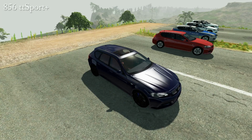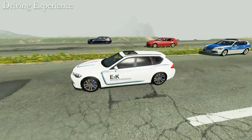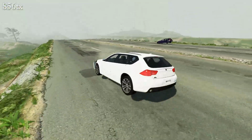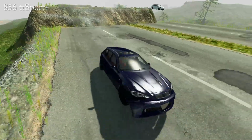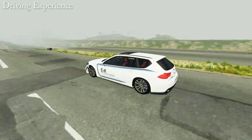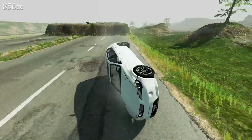This is the ETK-800 Series. The 856 TT Sport Plus leads things off. The driving experience slamming on the brakes for no reason at all. We've got the 856 TX heading off as we see the 856 TT Sport Plus rolls over and ends up turtling it. The driving experience carries on, flying on by that TT Sport.